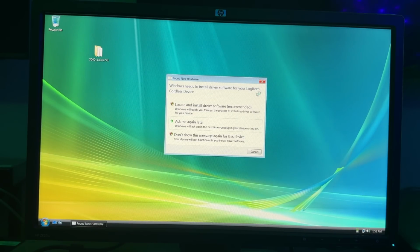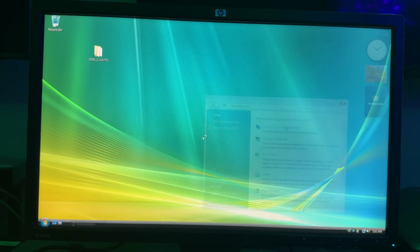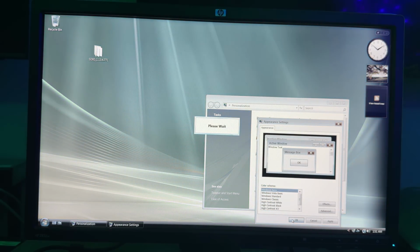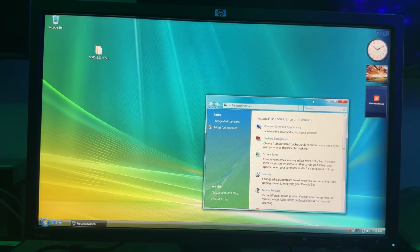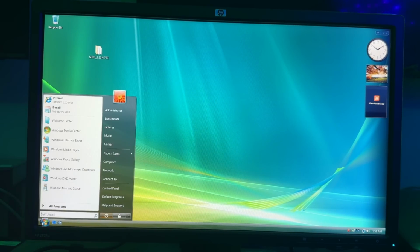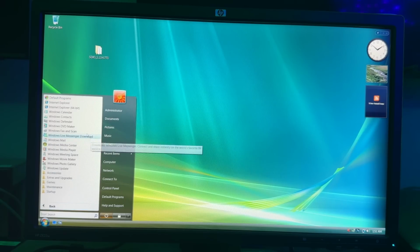So close that. Don't show again, don't show again, don't show again. Yada yada yada. Can we do arrow? Just arrow. Yes, we can. So we have arrow in Vista. I'm gonna keep the default for now because this is like the wallpaper I really loved. There was another one, but I might change it to that later on.